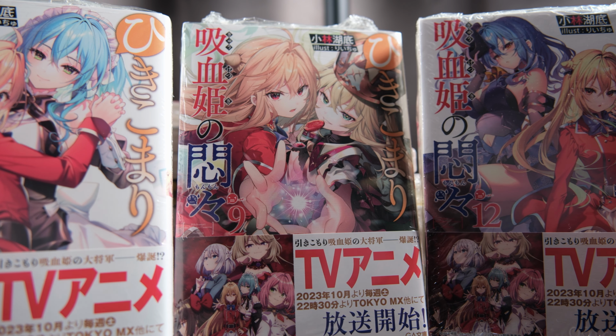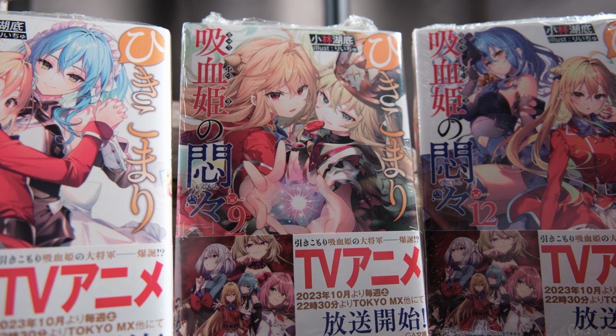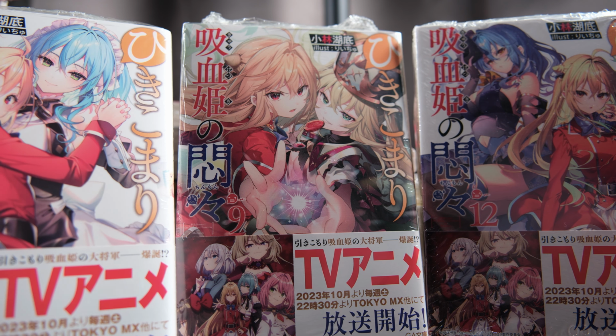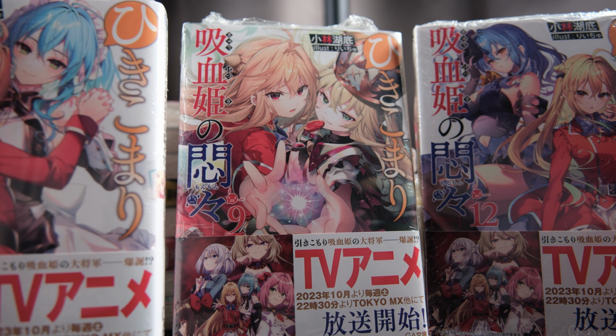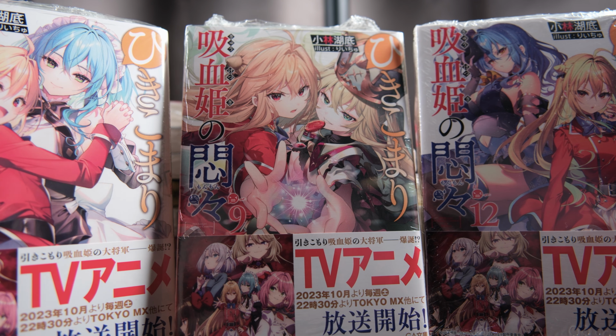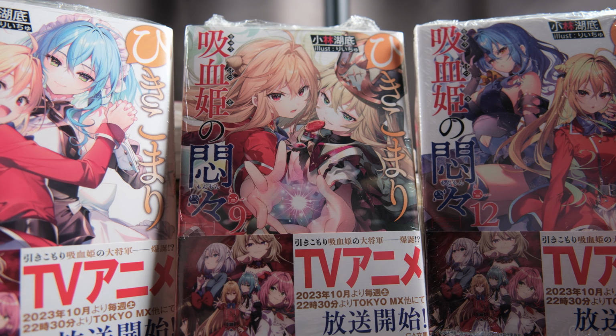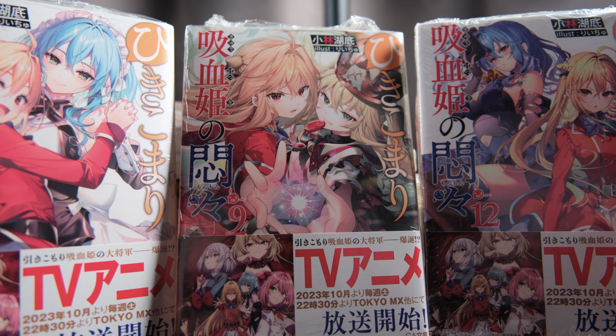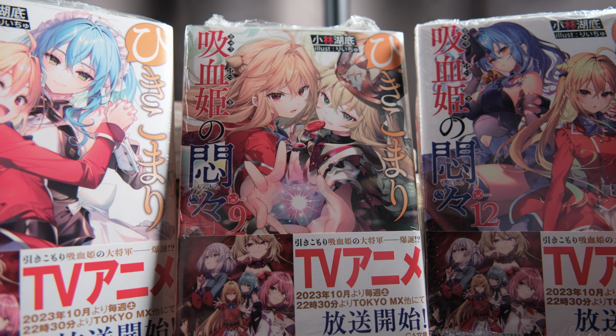So probably the biggest question that I get asked when it comes to buying light novels in Japanese is, how do you know what to buy and why do you buy what you buy? And I kind of touched on the answer to that in the Tokyo and Osaka videos, but basically, for a series like Hikikomari, which is available in English via Yen Press, I tend to look at what's not available in English and then I try to read ahead.